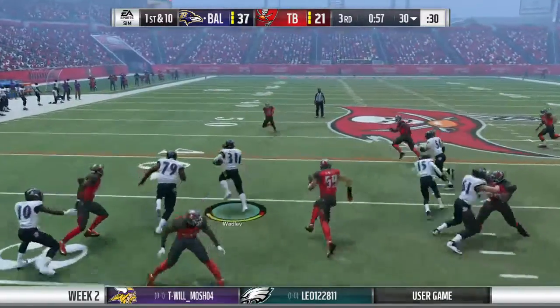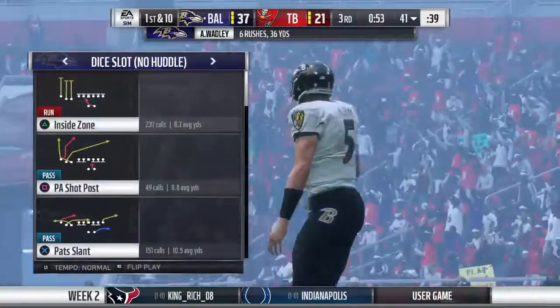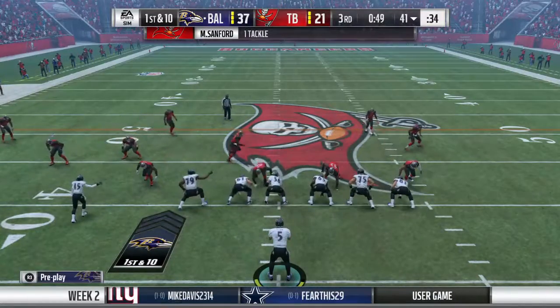They'll run it now out of the gun. And some space here. And they get him down, but not before he takes it across the 40-yard line. It's a pickup of 11 and a Baltimore first down.